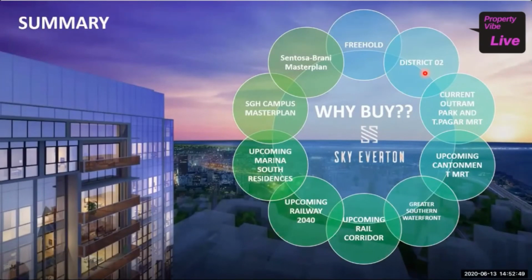And next, current MRT, we actually have Outram Park MRT and Tanjong Pagar MRT. And then come 2025, there's an upcoming Cantonment MRT, which completes the Circle Line. So as mentioned earlier on, one stop down is actually Prince Edward, where our CBD area is. One stop left is actually where the Keppel is. So can you imagine, apart from own stay, even if you're reaching out for tenants, you don't have to pay the high price of being in Prince Edward, being in Shenton Way, but they're only one MRT stop away. And that MRT itself is only 200 meters away from us. Literally 2 to 3 minutes walk away.